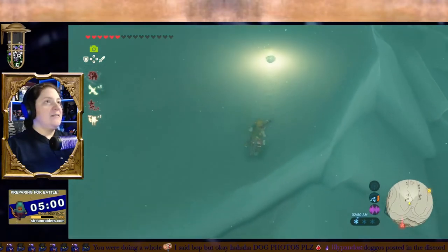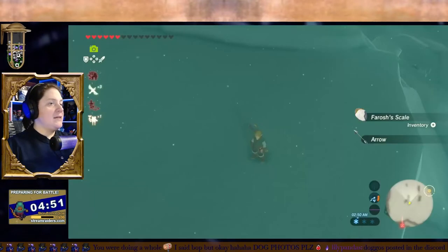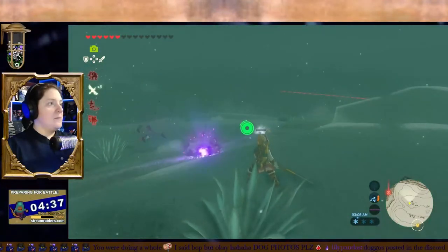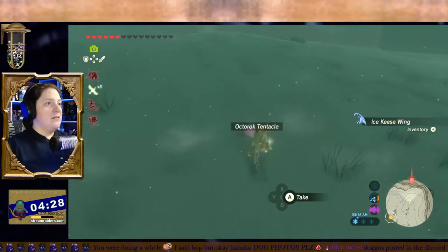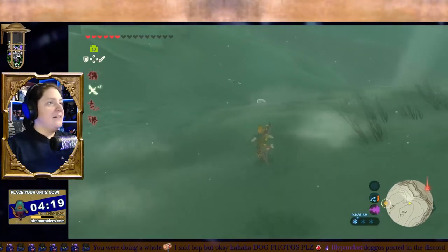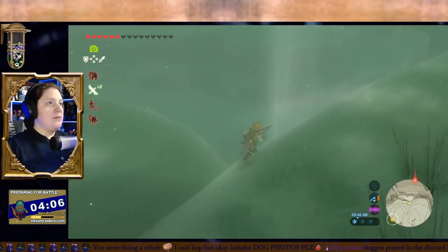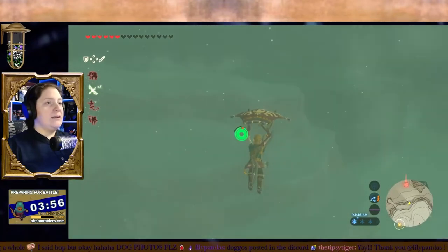All right, where did it go? Here it is. Oh, and an arrow too. Nice. So we got another one of Farosh's scales. Fantastic. I might do like a whole dragon hunting time. We unearthed an Octorok. I totally didn't even notice that Octorok was there. All right. Cool. All right, we got some more of the skelly moblin stuff here. We'll grab that real quick. Also, I really appreciate that there's updrafts here in the mountains. It's very helpful. That's good design, in my opinion.